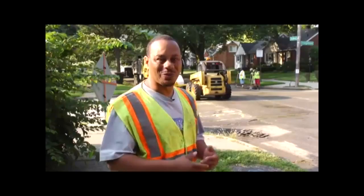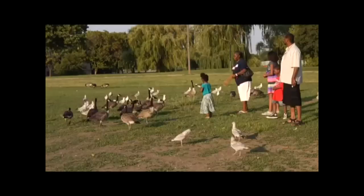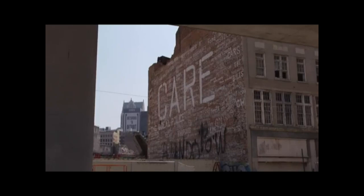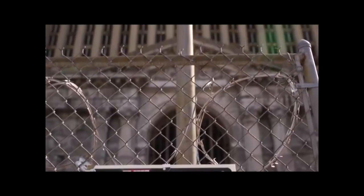Detroiters are survivors. They're tough, they adapt, but they can only do so much when your politicians ahead of you and we're not on the same team. We're not going to let Detroit be erased, bulldozed, or whatever. We're going to fight to the bitter end. Detroit is going to survive.